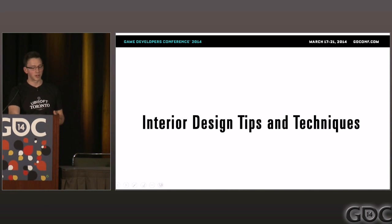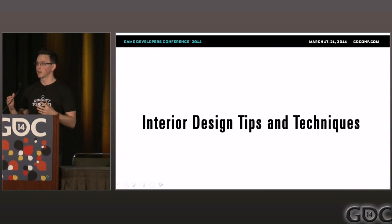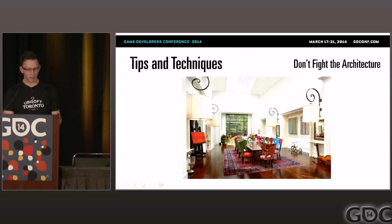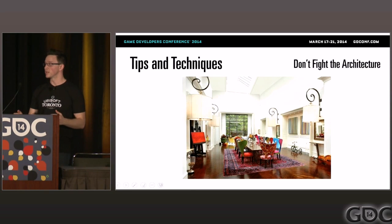Now let's look at interior designers' tips and techniques. The thing that I really wanted to get out of this was to show how we can apply seemingly arbitrary elements together and still have them apply to exactly what we're doing. First off, one rule I like that they deal with is don't fight the architecture. Interior designers can't just drop a ceiling in a room. It's hugely expensive. It's much more expensive than it is for us.